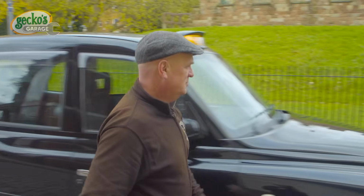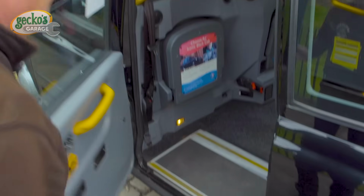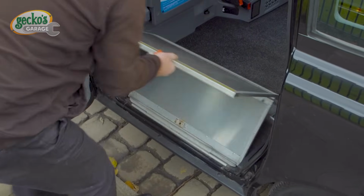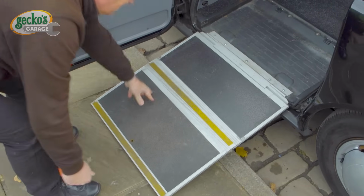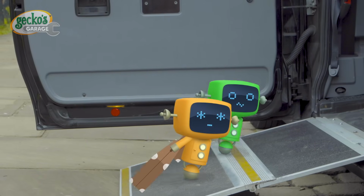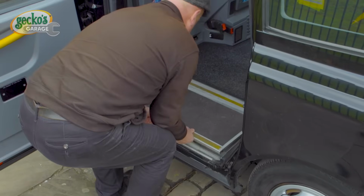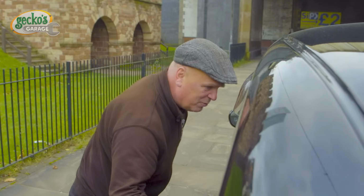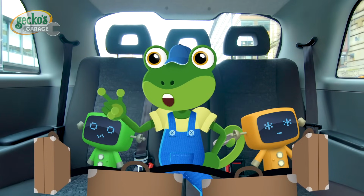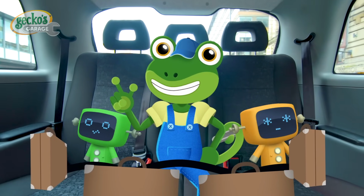Instead of the mechanicals having to do a big leap into the taxi, John can pull this ramp down, which makes it easier for prams, wheelchairs or robots to hop in. You're very welcome, mechanicals. Okay, John. Onwards to the airport, please. We've got a plane to catch.